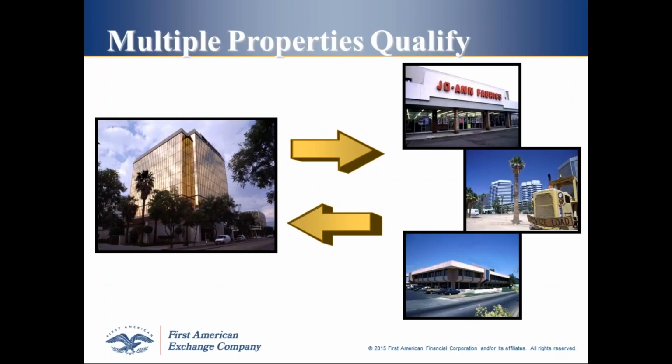Okay, so on a 1031 exchange, you can consolidate by selling multiple properties and going into one larger property. You can also diversify by selling one large property and going into three or more smaller properties. So it doesn't have to be one for one. It can be one for multiple or multiple for one.